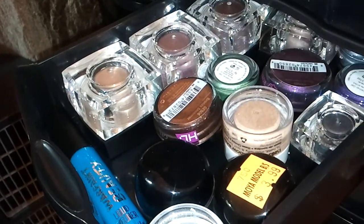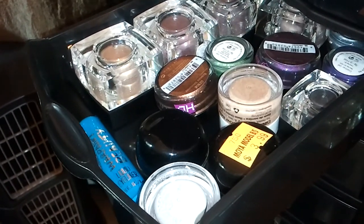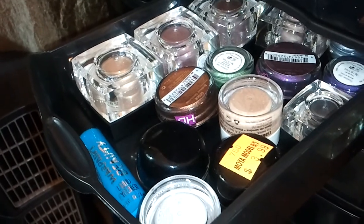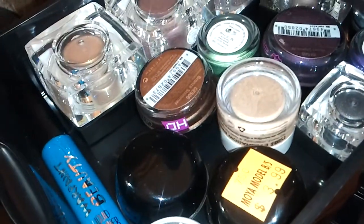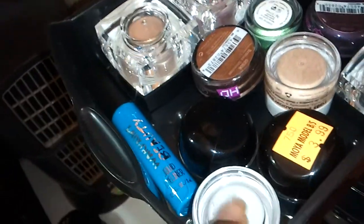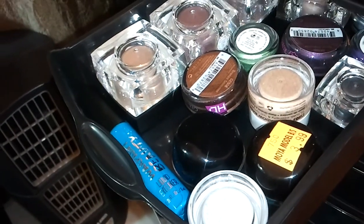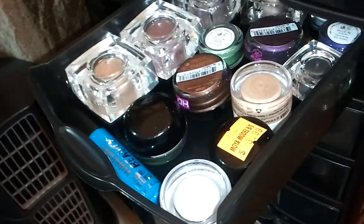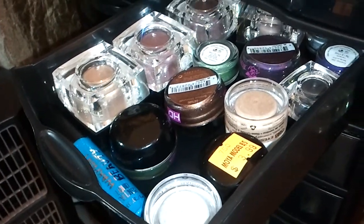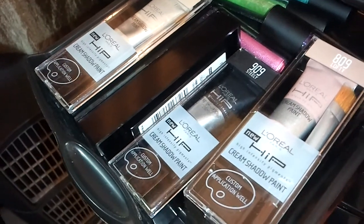Here's some more bases. I really don't use them that often because I have issues with creasing with these. So as far as long wear or going out for a long period of time and using these as eyeshadow bases, they really don't work for me. And I turn them upside down so that way I can see what the exact color is. And there's also a couple of NYX eyeshadow bases, and like I said, they just really don't work for me. However, these right here work okay, and these are the Ruby Kisses gel liners. I don't have an issue with those. They work fine.